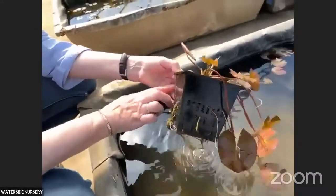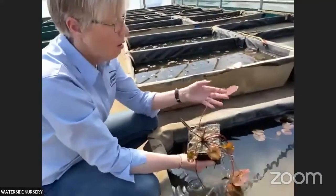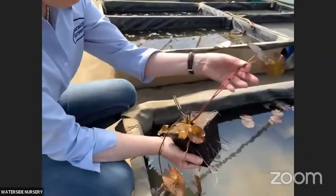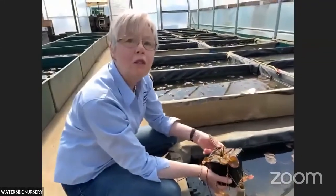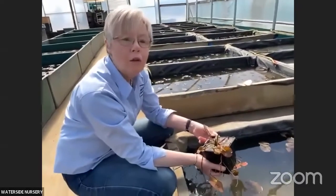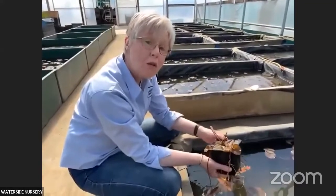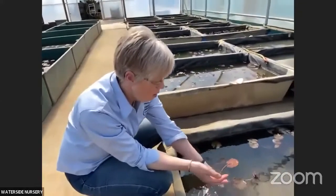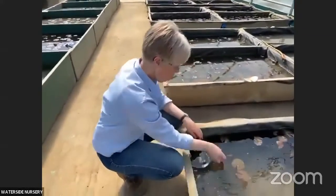So that's a dwarf, and that lives in a 1-litre basket. Again, the clay compost look, all really well rooted. And that's the sort of thing that you'd put in a pond of maybe about 1 to 2 metres of surface area with about 6-8 inches of water over the top of the basket. Put the leaf back the right way up, otherwise it can't breathe. There we go.